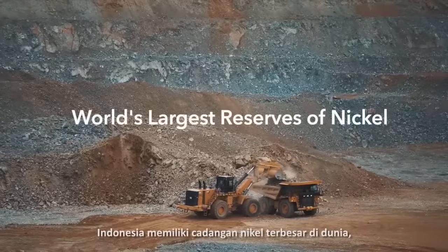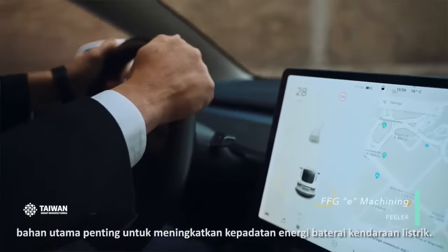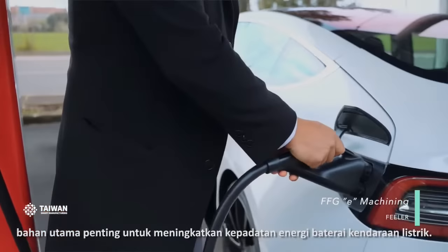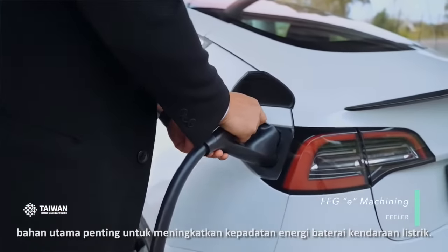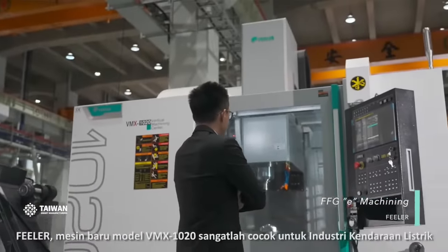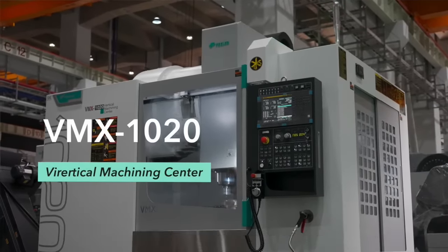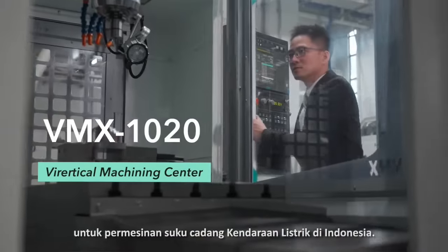Indonesia has the world's largest reserve of nickel, a key material for improving the energy density of electric vehicle batteries. Therefore, investment in batteries is key to the EV industry. Feeder's model machine VMX 1020 is a suitable model for the electric vehicle industry, for machining electric vehicle parts in Indonesia. Now, let me introduce our new machine, the VMX 1020, to you.